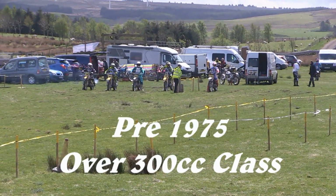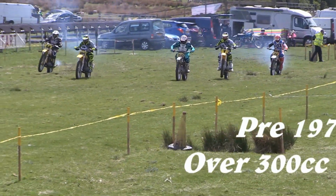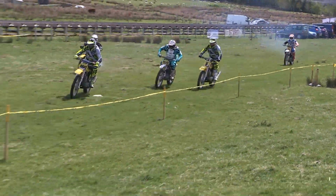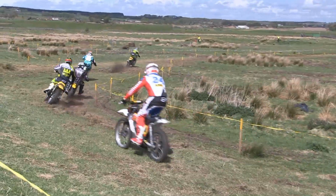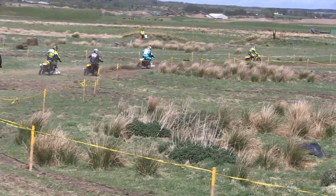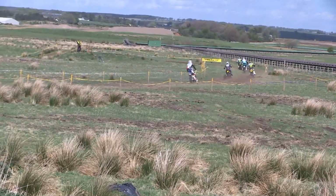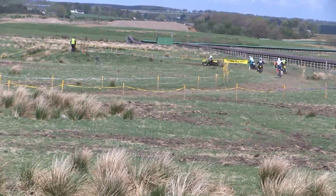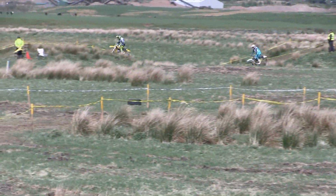Okay, next up we are moving on to the pre-1975 over 300cc class. Looks like another good start by Archie Baird. Archie Baird has been riding absolutely superbly here at Bank Farm. It looks like he's off to another belter of a start on that 380 CZ machine.